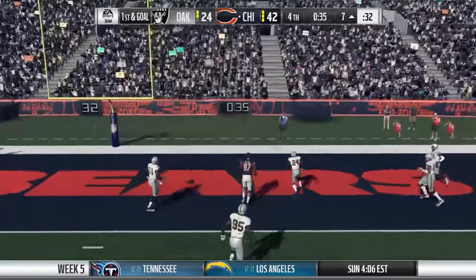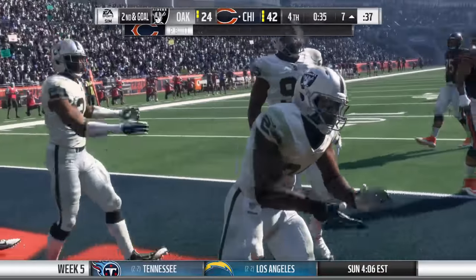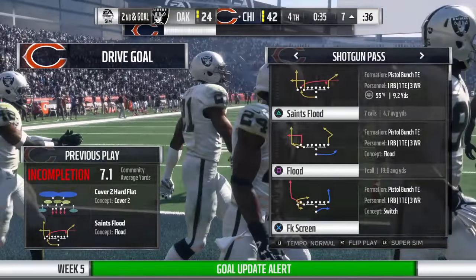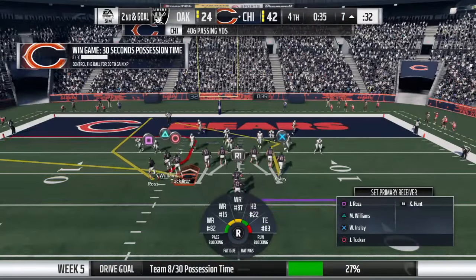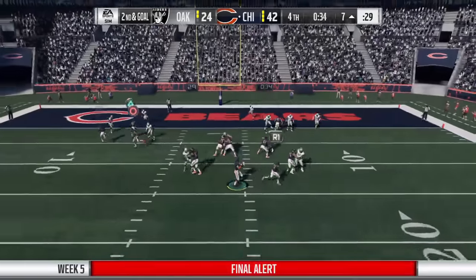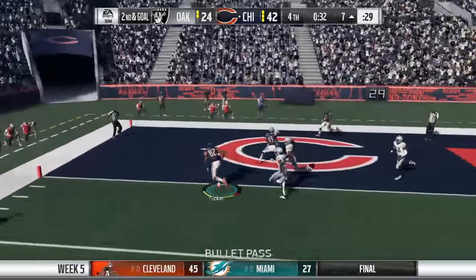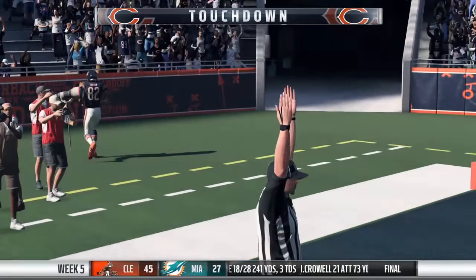Back to throw. And that is incomplete. Mike Williams, the intended target, and it's second down. I'm going to need some help with this one. How did he miss it? Wide open in the end zone. He's not hurried. He's not hit. And somehow, incomplete? Yeah. And he is in. Touchdown, Chicago.